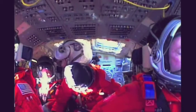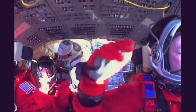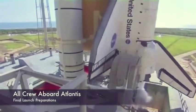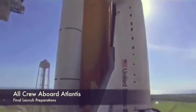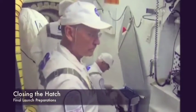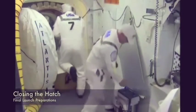Mike Good coming into view in the MS-2 seat. Chris Cassidy will start working on him here shortly. Yeah, so with the exception of the commander and pilot and MS-2, most of the guys are up and moving around very, very quickly. And actually, the guys down in the mid-deck will be getting out of their ACES pretty quickly after getting an 8.5-minute ride to orbit. You can see the hatch there with Atlantis written down the side.